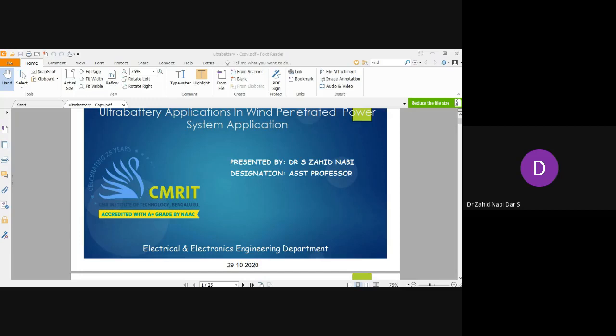Ultra battery is basically an energy storage device. As far as energy storage devices are concerned, there are different types available in the market for high energy storage, and some of them include SMES, superconducting magnetic energy storage, which we saw in my previous tech talk. Then we have flywheel, and then supercapacitors. As far as supercapacitors and SMES are concerned, there is no rotating part involved. Same is the case with ultra battery.